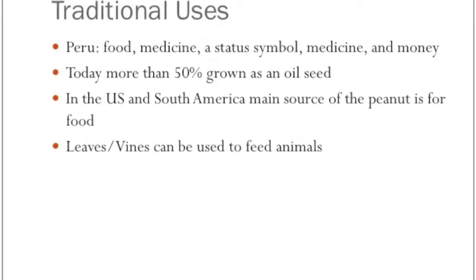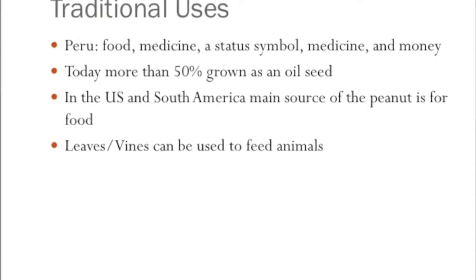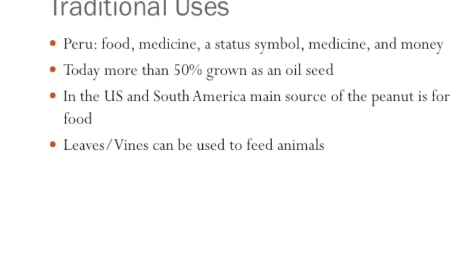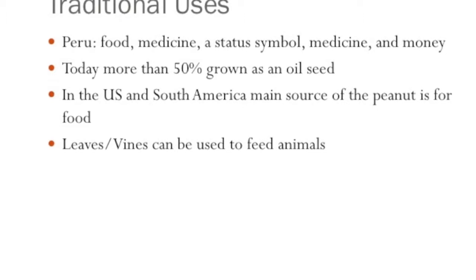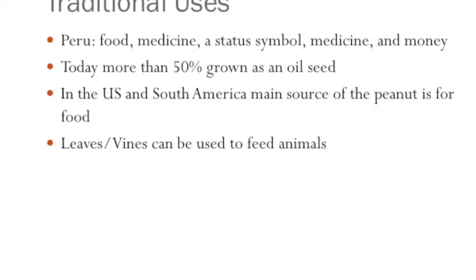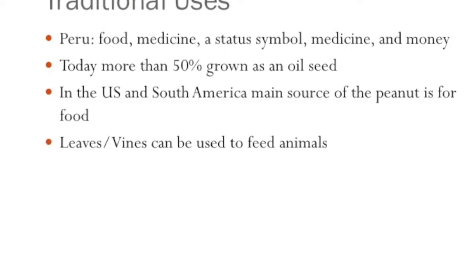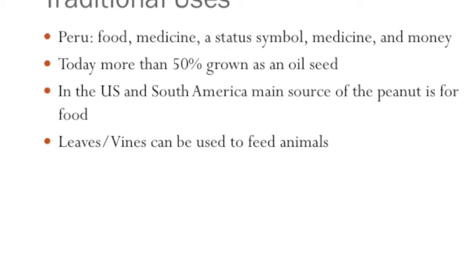Now I'm going to talk about the traditional uses of the peanut. When peanuts were first found in Peru, they were valued as medicines, food, money, and were also a status symbol. Today, the plant is valued as a food source. However, more than 50% of peanuts grown globally are grown as an oilseed. The peanut seed contains 36 to 50% oil and is the second largest source of vegetable oil in the world. Although the majority of the world uses the peanut for the oil market, the United States and South America's main use for the peanut is food.